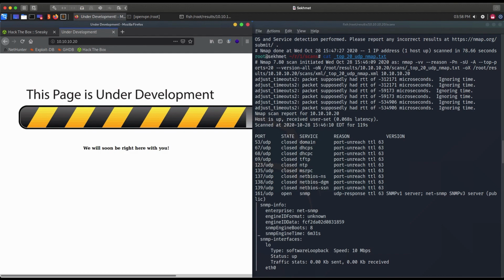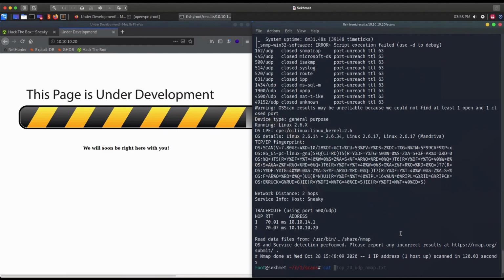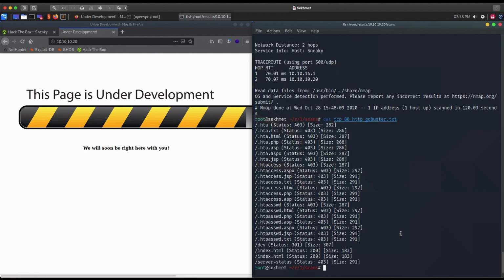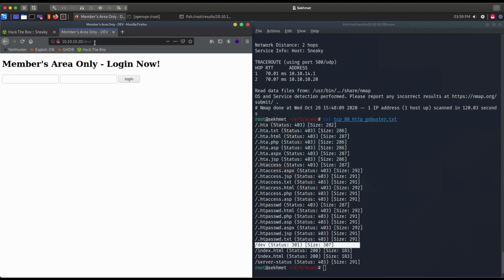we can see the static under construction placeholder page. But if we look into our basic GoBuster results, then we can see that there is a redirect for the /dev folder. It's worth noting too that this is such a commonly vulnerable area of websites that both Nmap and Nikto find this directory as a matter of course within their scans.